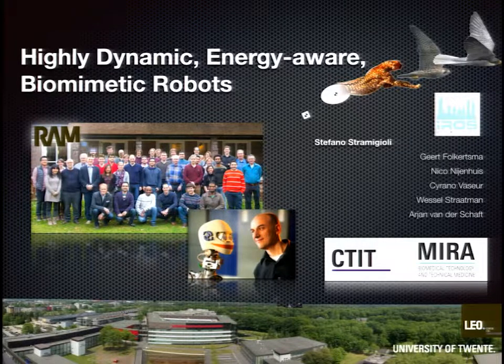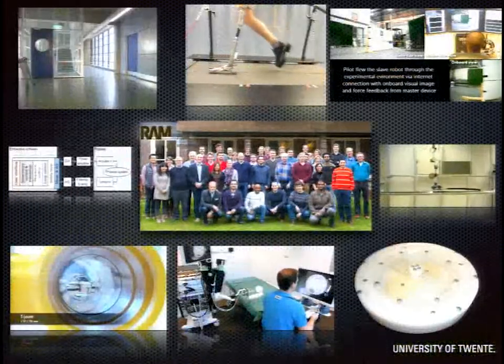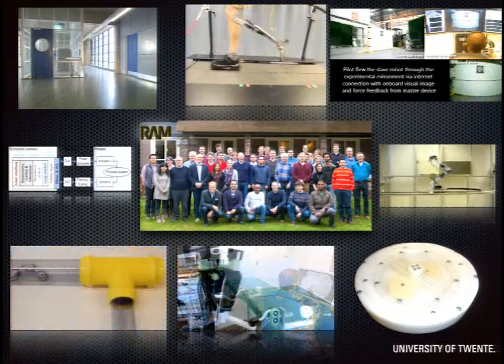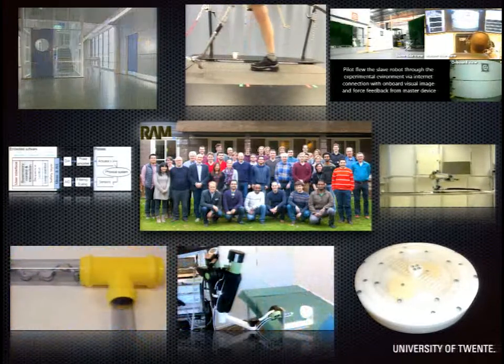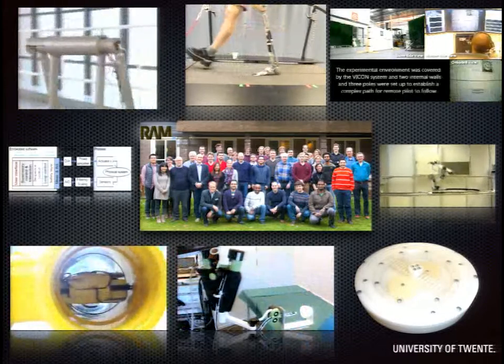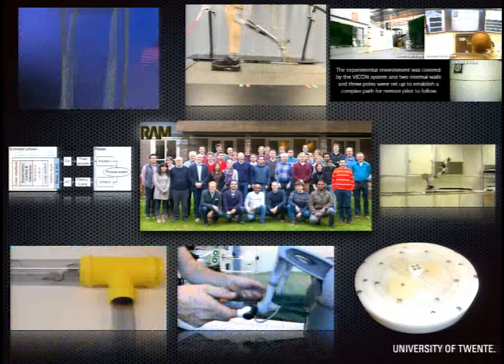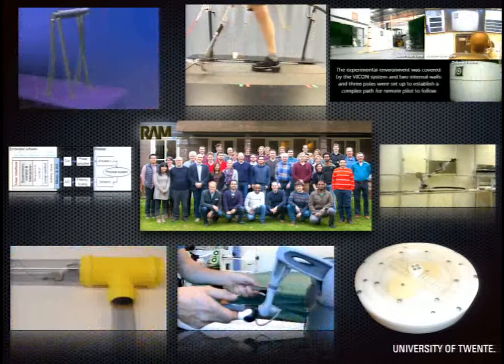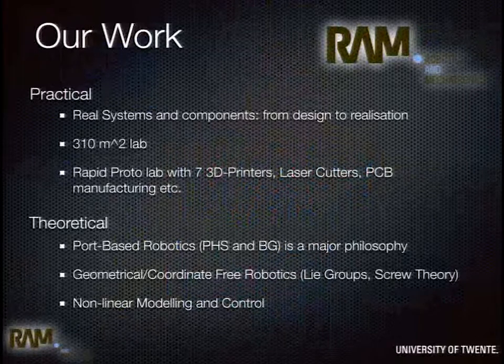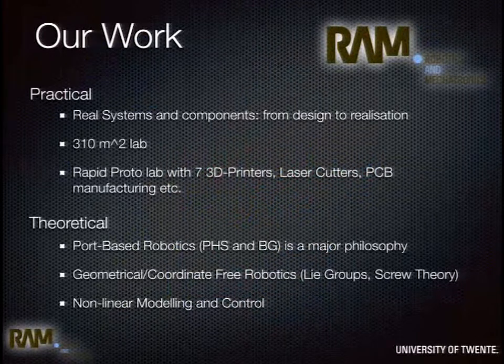Well, it's a great pleasure to have the opportunity to talk about some of our activities. Just before starting, our group is a pretty big group working on different things, as you see here: locomotion, prosthetics, inspection, actuators, and more. But what I want to address today are two specific projects, and especially how we address projects from a practical point of view, sometimes starting from a theoretical point of view.